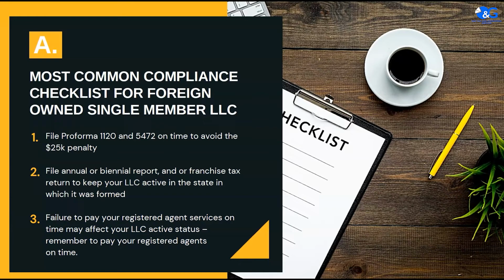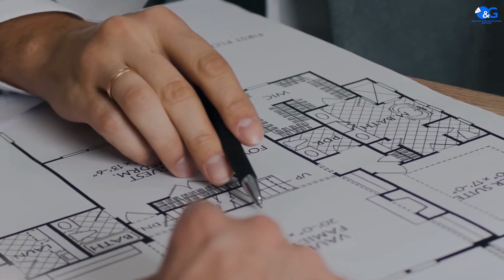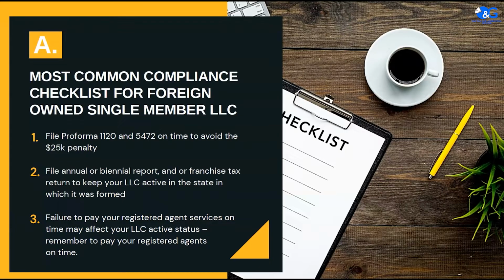This checklist assumes all that you are doing is you formed an LLC and you don't have a US trade or business, you don't have any physical presence, you don't have any agents here in the US. And all that you're doing is maybe selling stuff or providing services. And this advice is basically for the federal level.